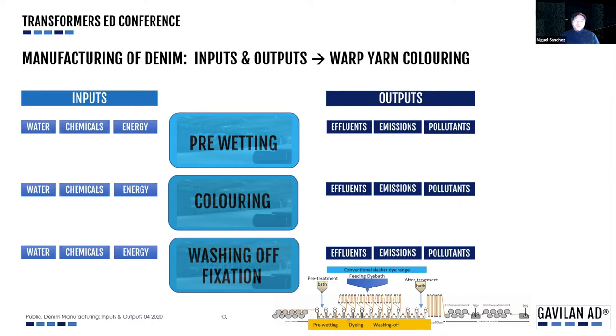The washing off is the same thing. What we're doing on the washing off is removing everything that should not be on the fiber for the rest of the process. So again, we have water, we need chemicals, we require energy, we generate effluents, we generate emissions, and unfortunately, we still have to handle pollutants.